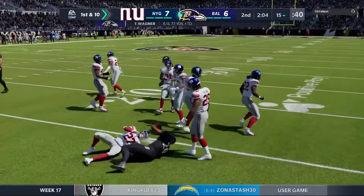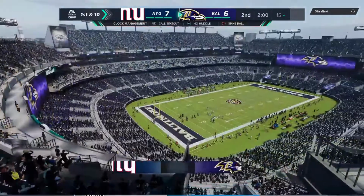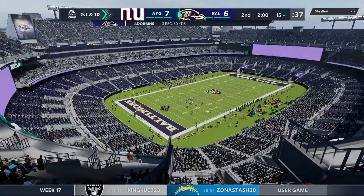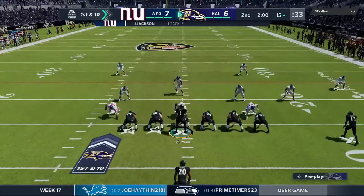And able to get it across the 10 to the 15. They needed some breathing room. He gave it to him. 11 yards and a first down. And we've hit the 2-minute mark in this first half of action. Line of scrimmage, the 15. It's 1st and 10.